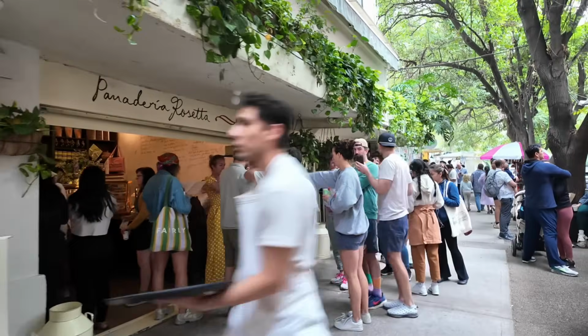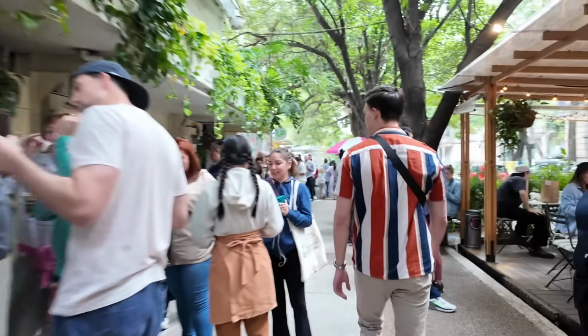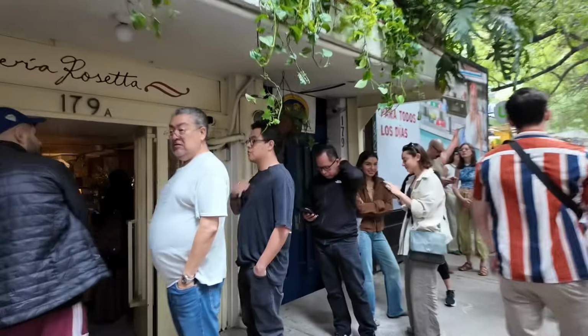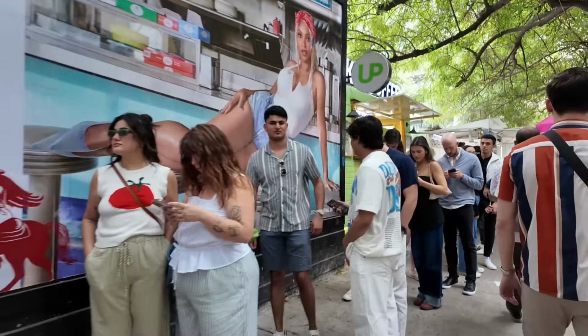Derek said he was taking me to a bakery shop. I did not realize it was going to be this busy, or that it is this popular. Oh my gosh, look at this line. It's 9:30 a.m. on a Saturday.